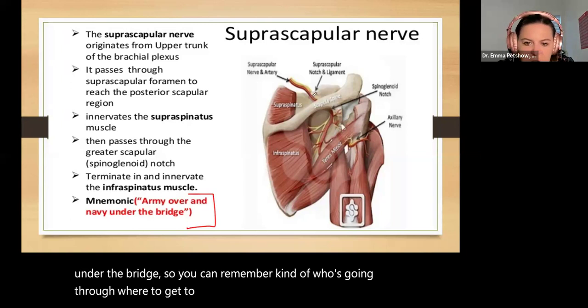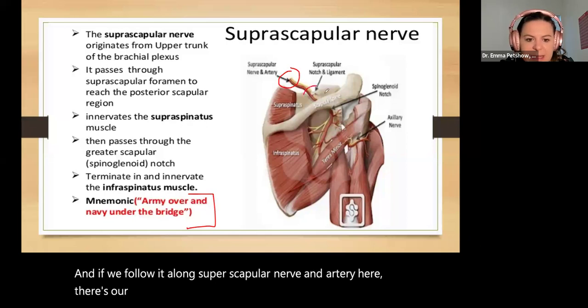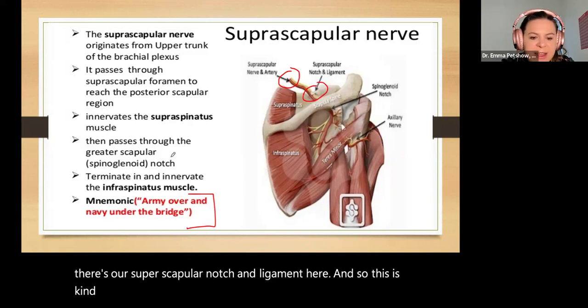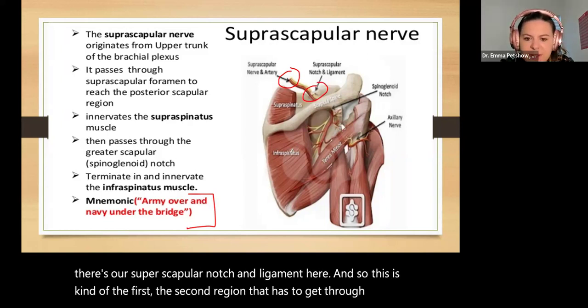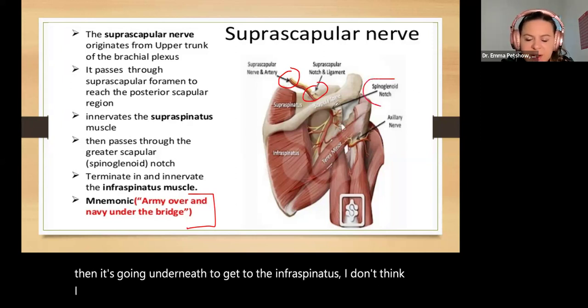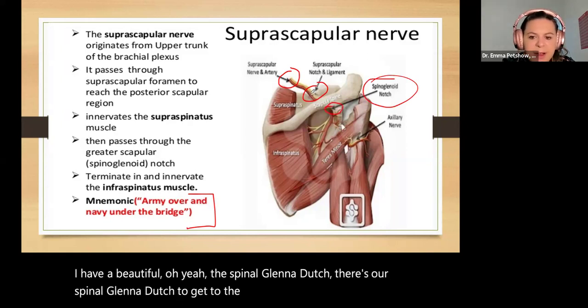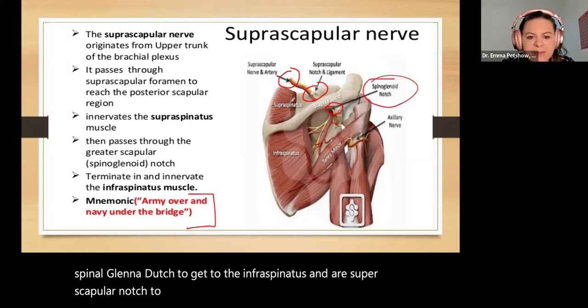And if we follow it along, suprascapular nerve and artery here, there's our suprascapular notch and ligament here. And so this is the second region that it has to get through. And then it's going underneath to get to the infraspinatus. I don't think I have a beautiful, oh yeah, the spinoglenoid notch. There's our spinoglenoid notch to get to the infraspinatus, and our suprascapular notch to get to the supraspinatus. Great.